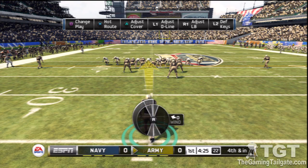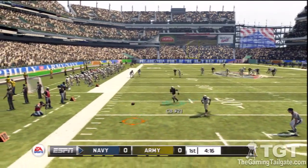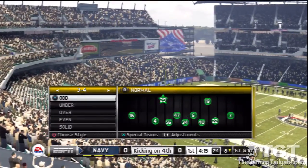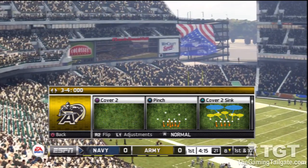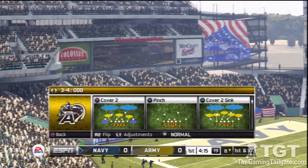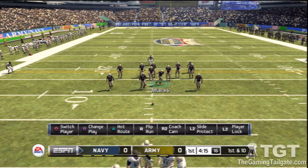And they're coming after this punter. Talk about a booming punt. My goodness. Again, it's about stressing special teams. That is why a lot of head coaches usually run these units. It's because field position is just so important in the game. This drive will start at the 8.